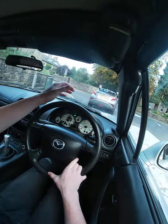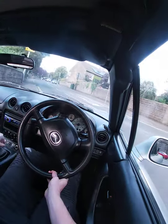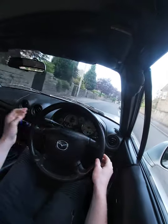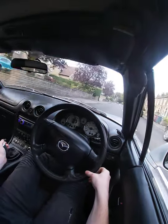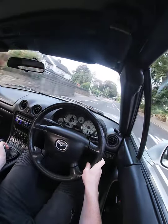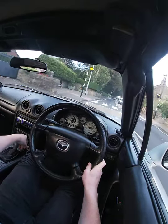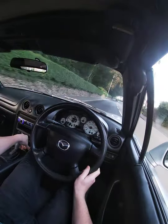Which way do I want to go? I'll go left. Why not? No idea what's up here. Don't want to be speeding. I believe this is a 40 road, so I'll keep speed down.